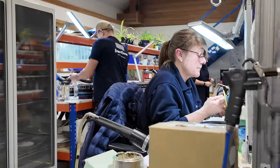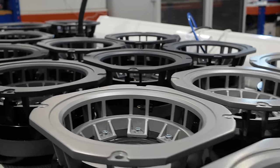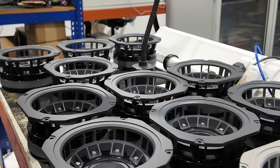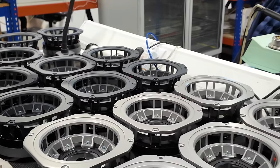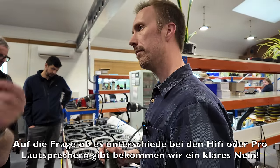Mid-range domes, mid-base drivers, or our base drivers. We then need to put our chassis onto our magnet assembly, which we're doing here. This is a perfect, lovely illustration of our SL rings that we talk about. Are there differences between the home stuff and the pro stuff here?